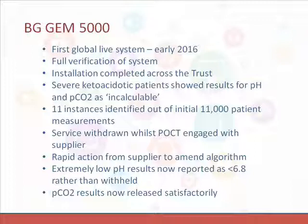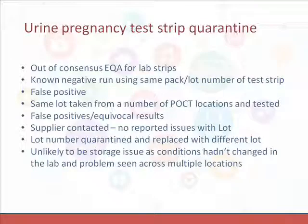So we've worked with the supplier. They've been very rapid in their resolution. They've changed the software and the algorithms to allow a pH now to be reported as less than 6.8 if it is so, instead of just saying incalculable. And our clinicians were happy that at least they knew down to that level that it wasn't 6.9 and incalculable. The PCO2 results are now released satisfactorily, and we've started a second rollout of that piece of equipment.